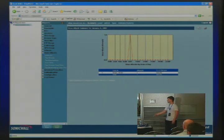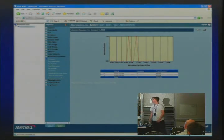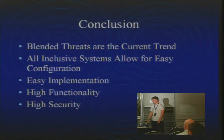The next one is the intrusion. So you can see when the intrusion, it just pulls it out of the main attack, so you can look at it by the different things. And that's really it.